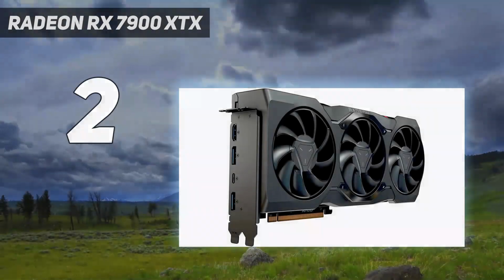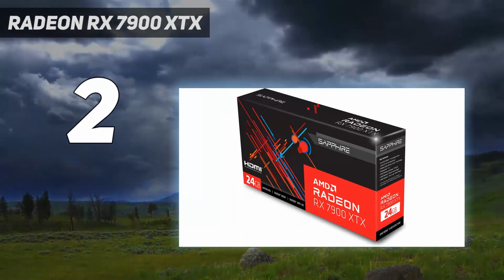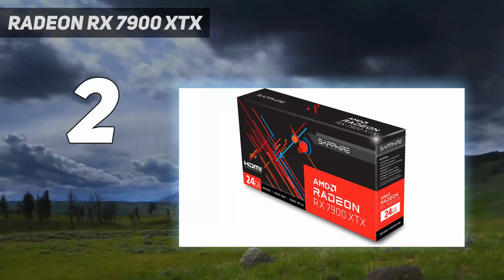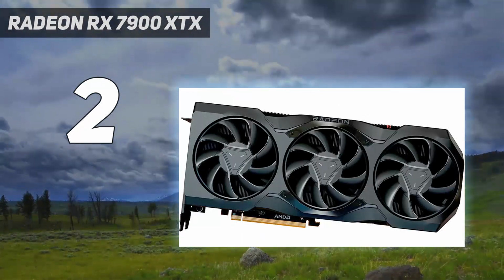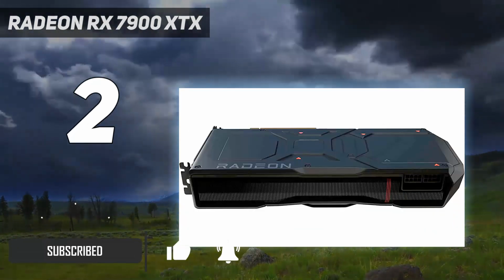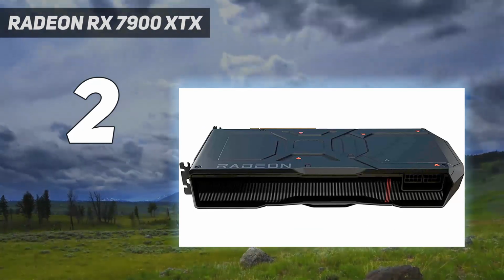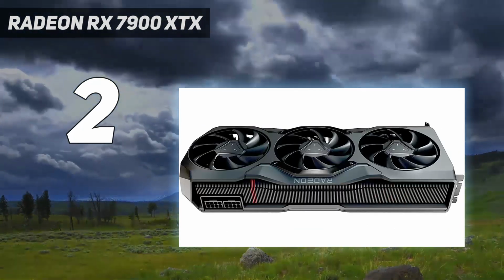Number 2 of my list. Radeon RX 7900 XTX. The Red Team King is dead. Long live the Red Team King. AMD's Radeon RX 7900 XTX has supplanted the previous generation RX 6950 XT at the top of the charts, with a price bump to match.